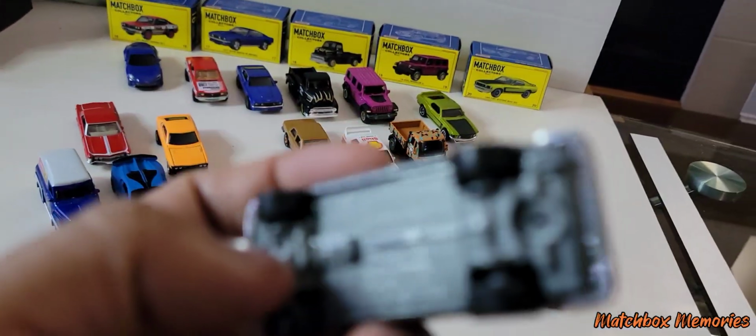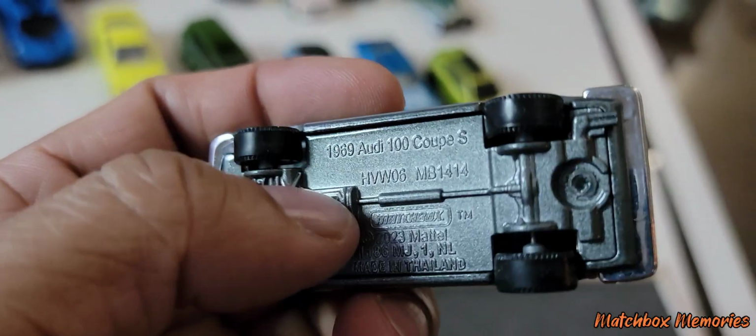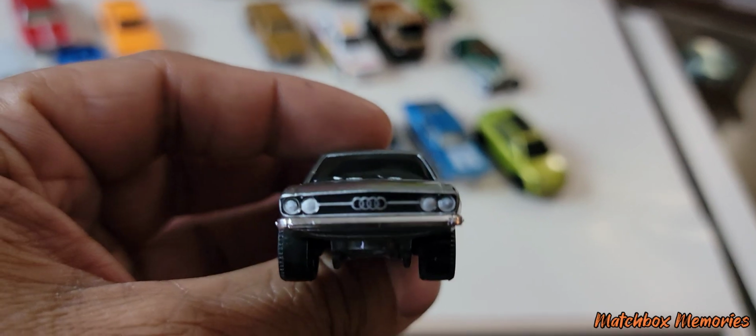This Audi is phenomenal as well, but I have to report that this one's still on the pegs in Vancouver, the 1969 Audi 100 Coupe S. And once again, I think it's a good casting. I just think they picked a boring color.